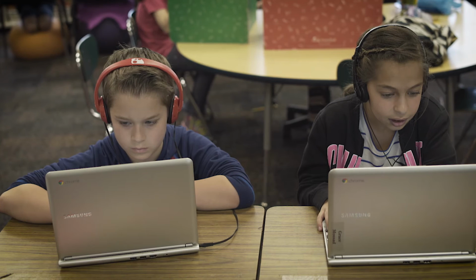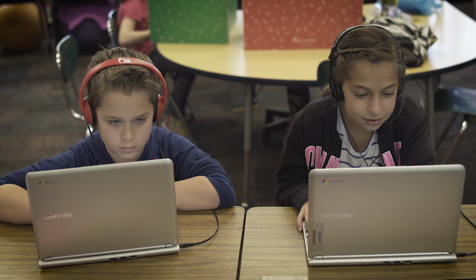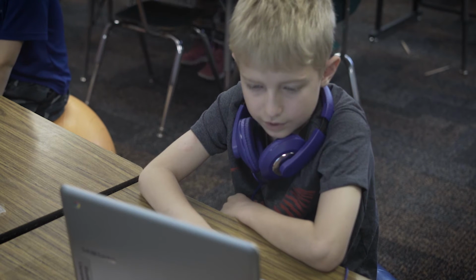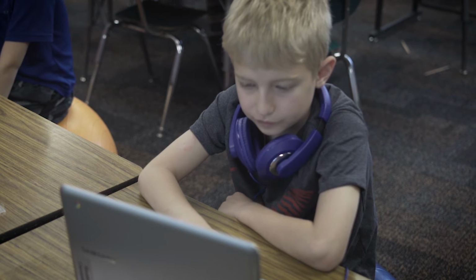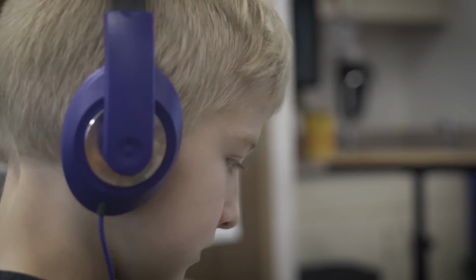I think their confidence level just increases. They're just more willing to write. They're more willing to tackle a research paper or go onto a web page that they may not normally go onto and listen to it being read. It makes it easier for me to learn English. It made me learn English really fast.